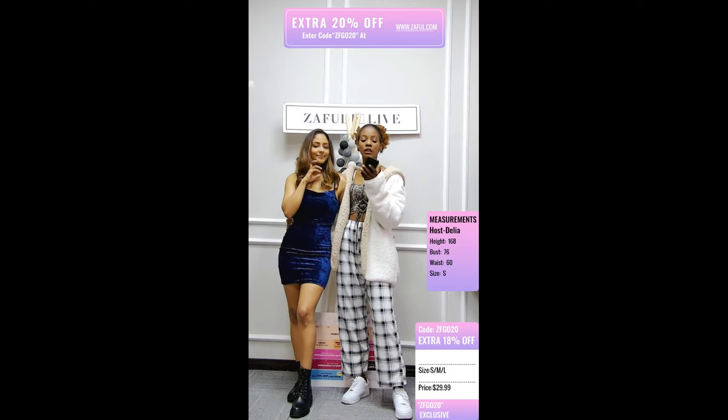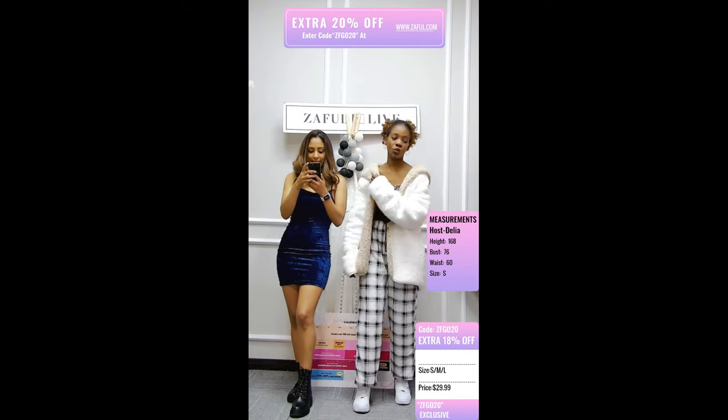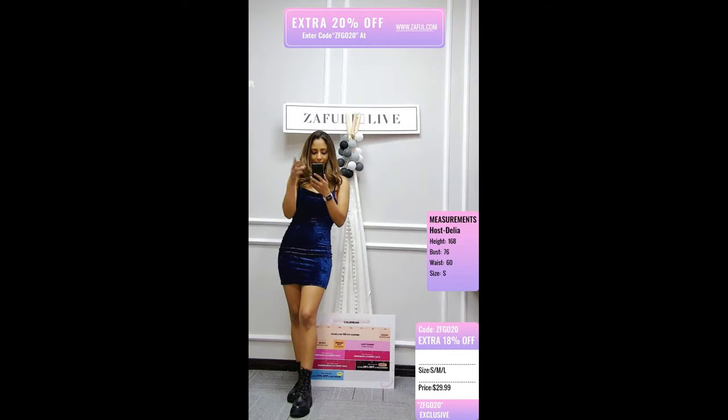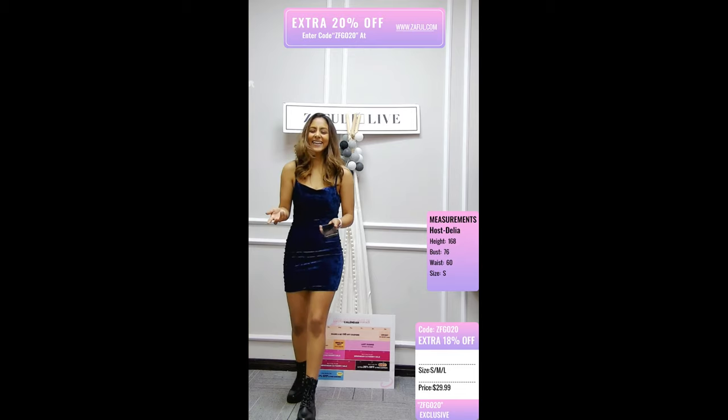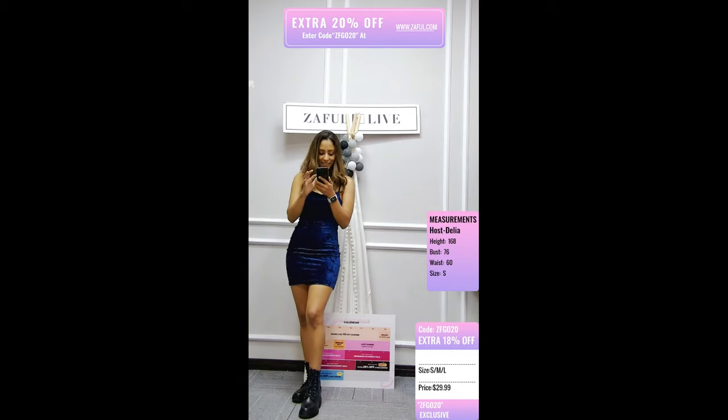Okay, I'm going to leave the phone to Sydney because I have to change for the next one. Someone asked, from the scale of 1 to 10, what's your favorite color? I would say blue, like for this blue dress. Someone is writing in Russian, sorry, we can't understand. Okay, Daniela says, I love your outfits.